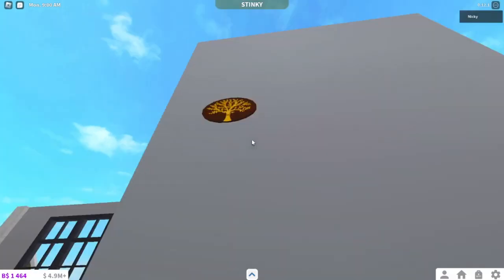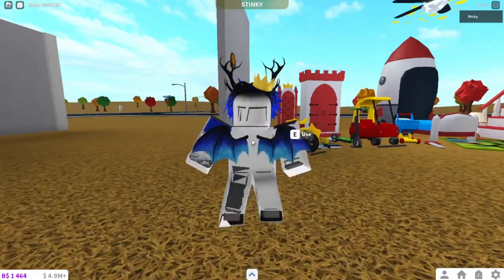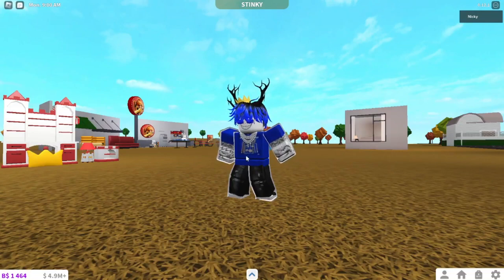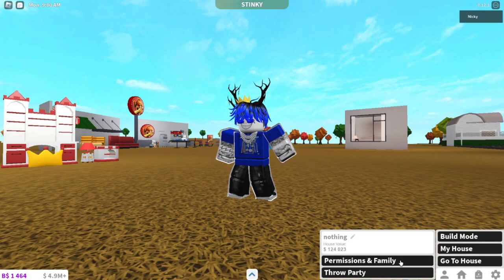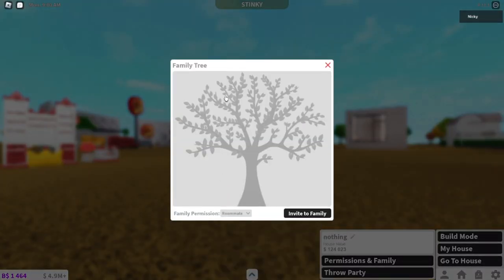But we also got this nice little family tree thing. Let me tell you about the family tree feature. It's amazing. It's like one of the best features ever. So obviously you go here, you go to permissions and family, and then you go into family tree, and obviously you can change your family permissions and invite to family. With my friends, I'm definitely going to do something with the family tree and just mess around with it.